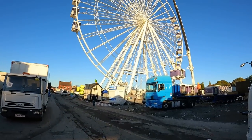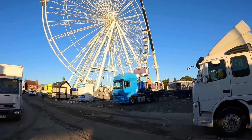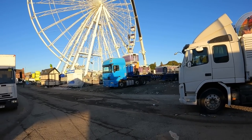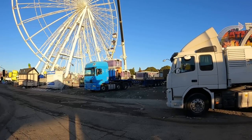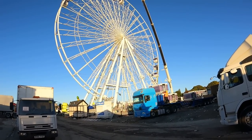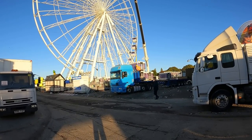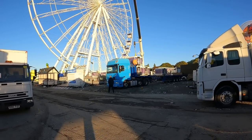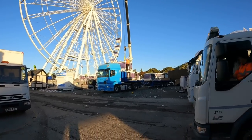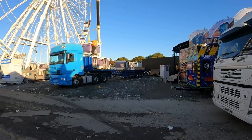Here's some action here of the wheel. Why do those gondolas look so small? It's only half of it, isn't it? Oh, are they folded like that? See, I'm learning stuff here today. In that position was Evans Twist. So that's been taken off site already.